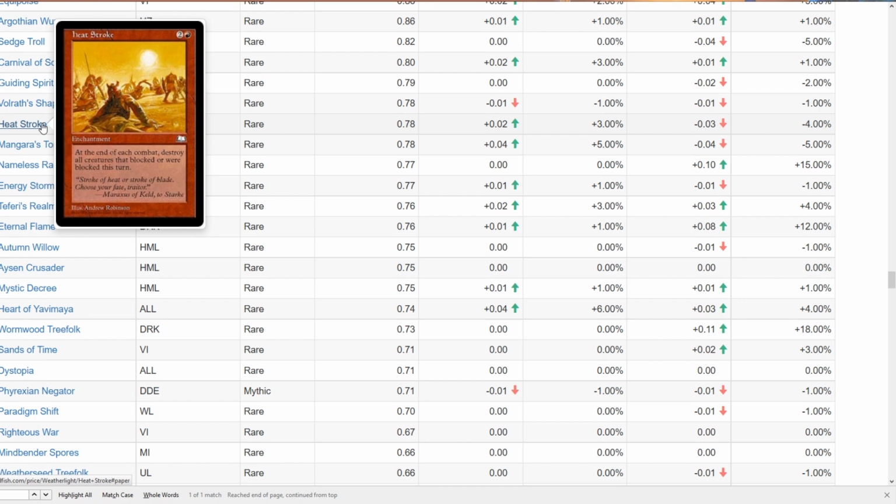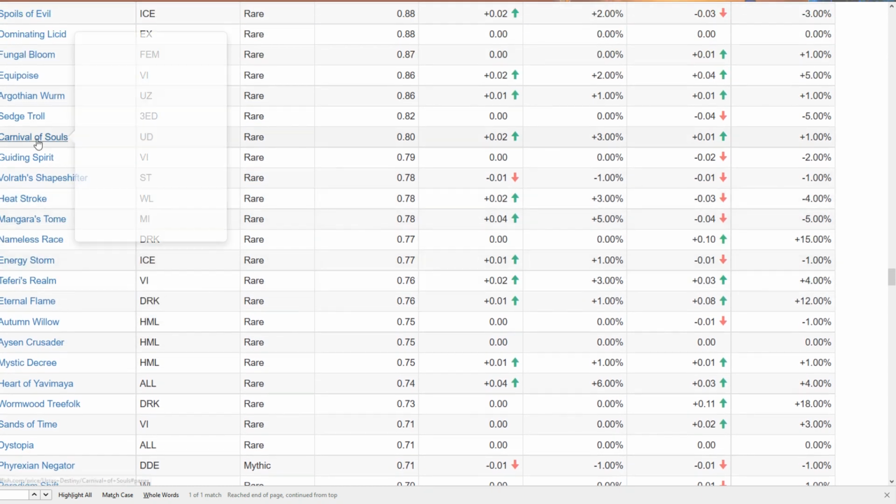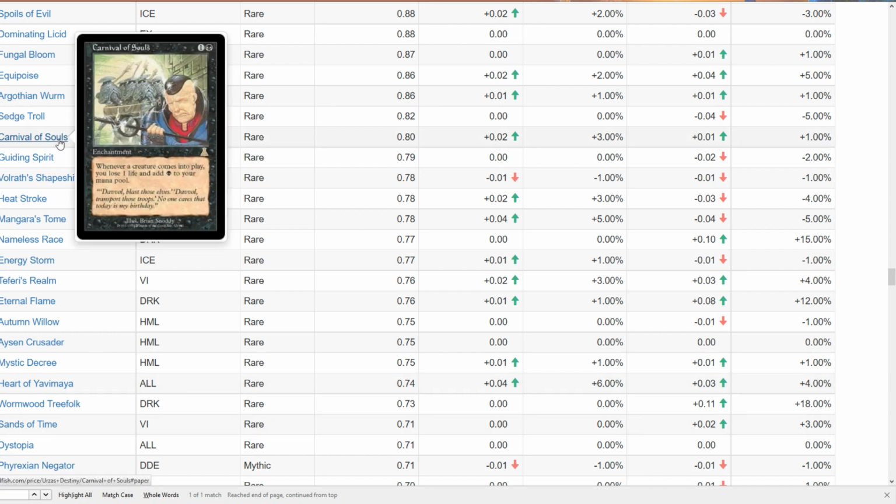Think of the Wildfire Emissary that just came out and cards like that. This is a really, really good card in those. Unfortunately, I think we've missed the mark on that because it has gone up. I like Carnival of Souls a lot. I use this in Teysa, actually.